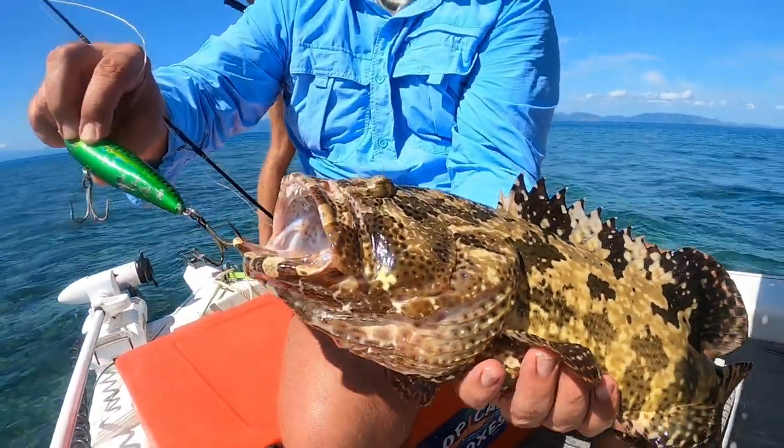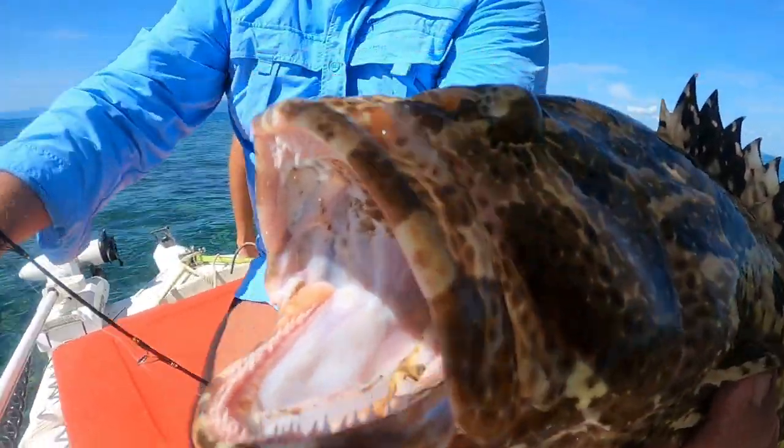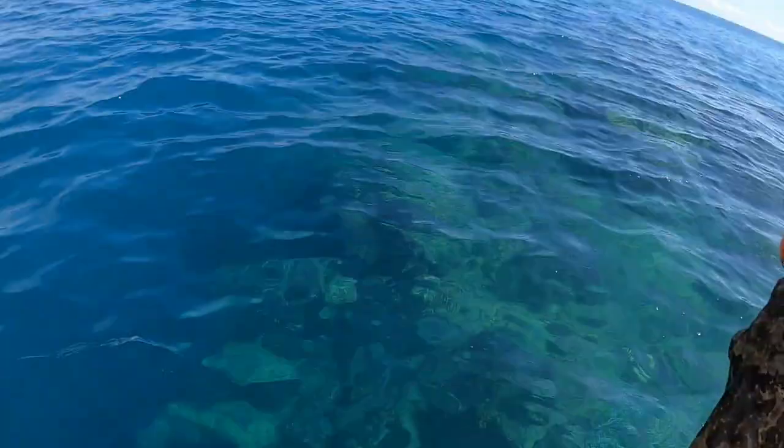We decided to get out and have something to eat and flick some lures while we're sitting in the boat. Dad caught two of these flowery cod, I think they are. And then we went jump back in the water again after a bit. And I'll show you the highlights of that now.